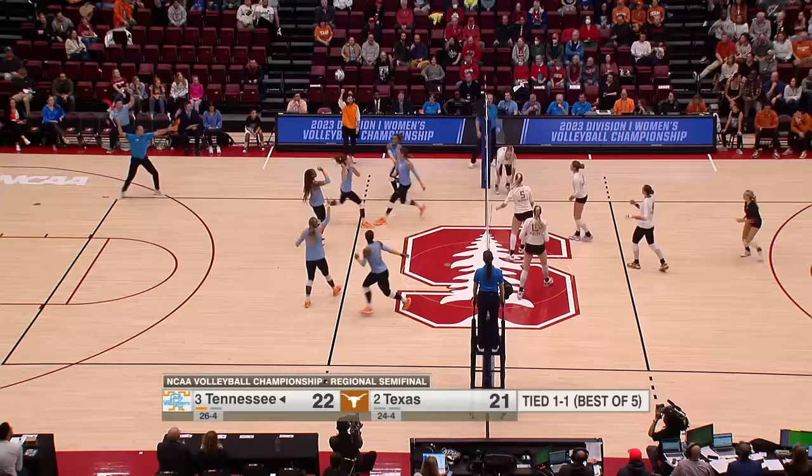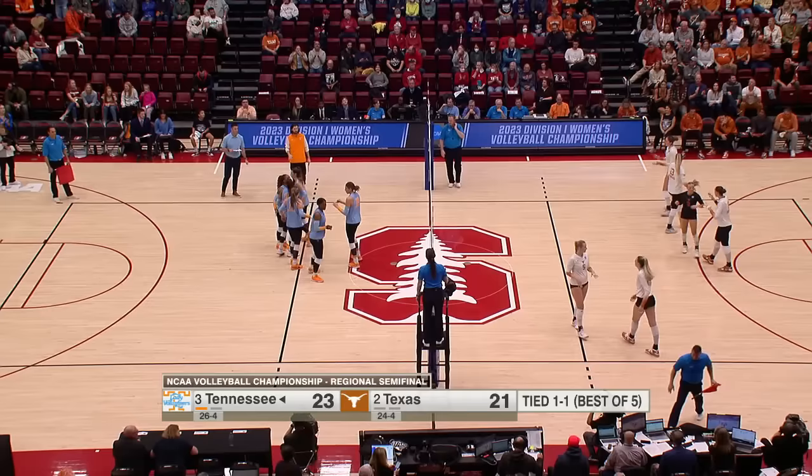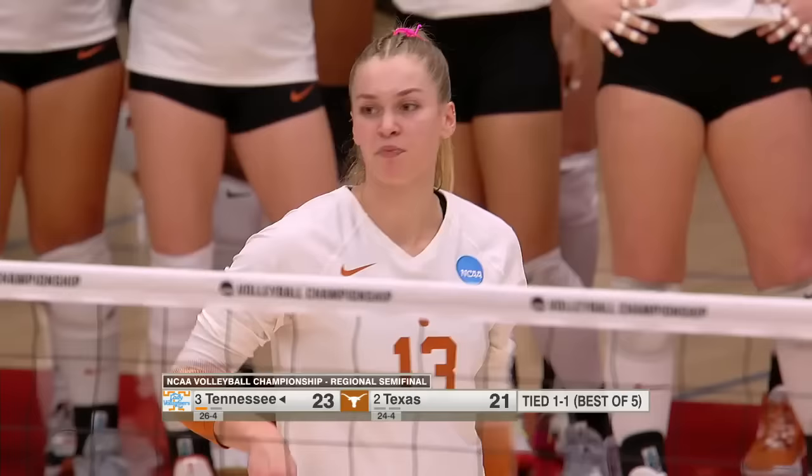Right side off balance, off the antenna, and Tennessee closing in on taking set three, 2 points away. Interesting rotation for Texas because the way they line up in serve receive, Wenis on the right side, Phillips on the left. They're swinging from unnatural positions for them.